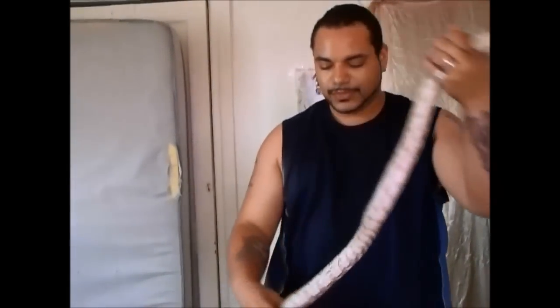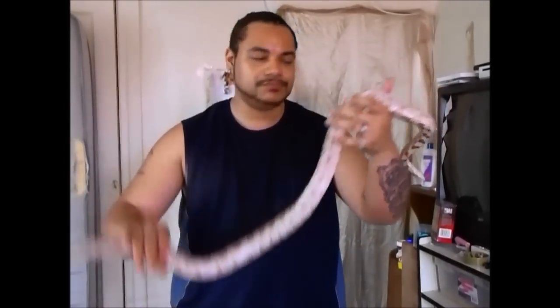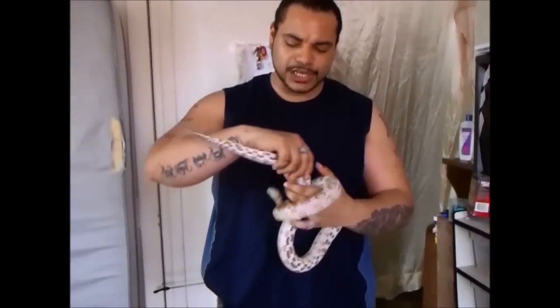And then I've got one more het. But it's not a ball python. Corn snakes. This is my hypo, anery, ghost, 100% het albino. Once again, a het, but not a ball python. Corn snake. This guy, he's actually got some great size on him.